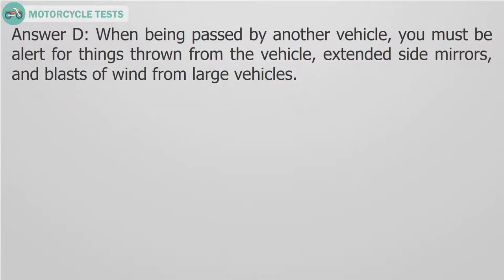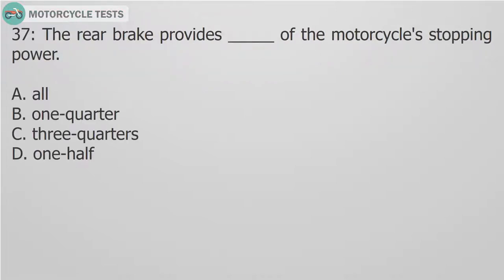Answer D. When being passed by another vehicle, you must be alert for things thrown from the vehicle, extended side mirrors, and blasts of wind from large vehicles. Question 37. The rear brake provides fill in the blank of the motorcycle stopping power. A. All. B. 1/4. C. 3/4. D. 1/2.